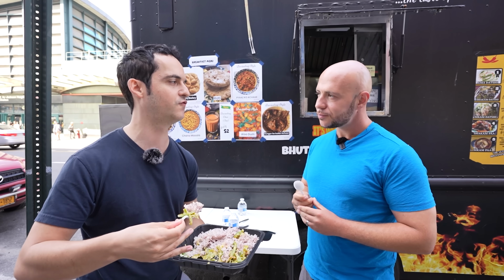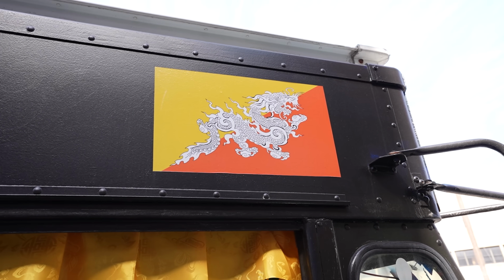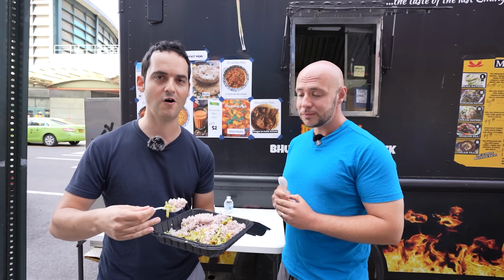When was the first time you tried this food? I tried this a while back. There was a Bhutanese restaurant not far from here in Woodside, but I actually like it even more at the truck. I think this is an excellent value too for 10 bucks. All this food.